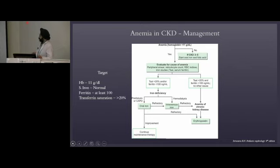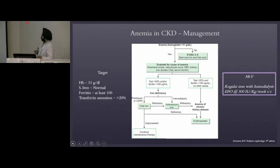The iron supplementation is given orally for the patients who are on peritoneal dialysis or are pre-dialysis patients. But for patients who are on hemodialysis, they are given IV iron for the ease of convenience and to avoid the side effects. So at any time, if the patient has a transferrin saturation of more than 20% with ferritin greater than 100 and no other causes are there, then we label it as anemia of chronic disease and we have to start erythropoietin. Our index patient was receiving regular IV iron with the hemodialysis and erythropoietin at 300 international units per kg per week.